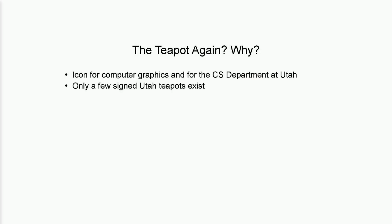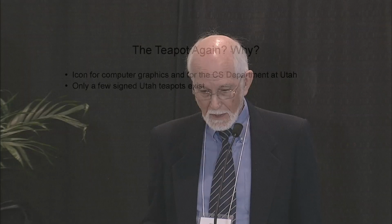So the teapot, again, why? Coming back to the title of my talk. Well, the teapot has become an icon for computer graphics. It's become an icon for the CS department at Utah. And the original teapot is in the Computer History Museum in Mountain View. But there are only a few copies of the original teapot that are signed. And I thought it's about time the University of Utah had one. So, if I could call on Dean Brown and Mary Hall to come up here.